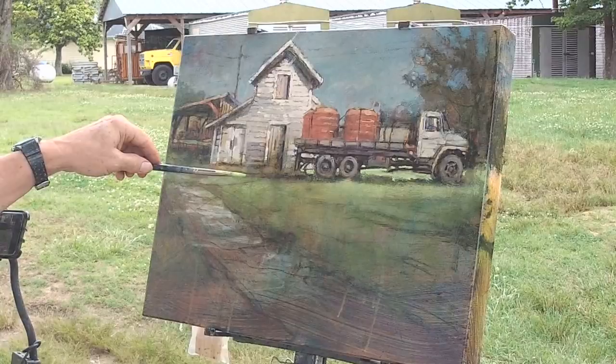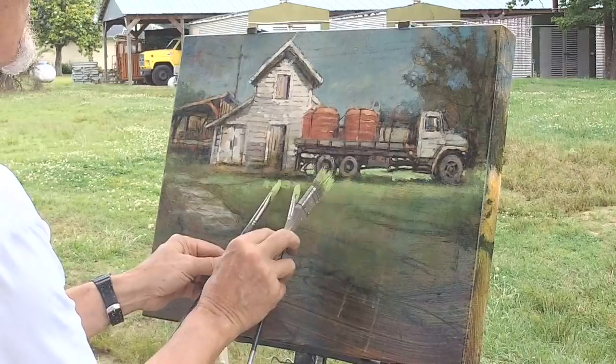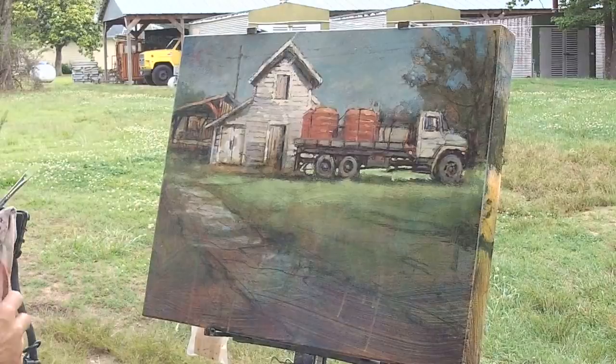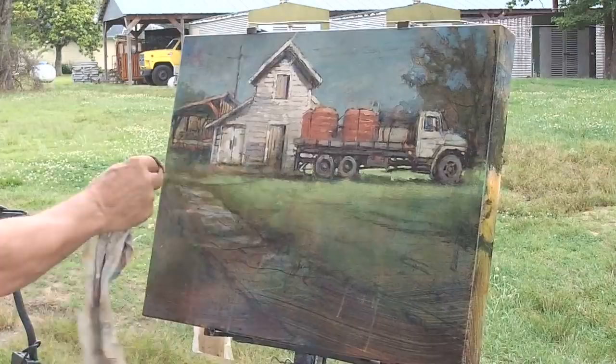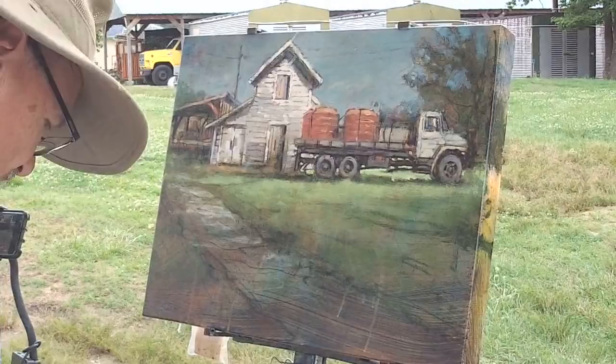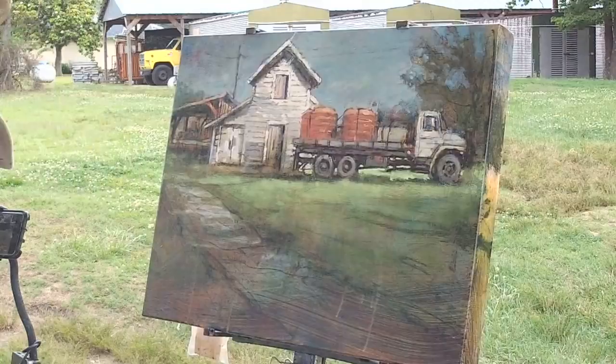Trying to decide how much more of this color to do, and of course where to do it. Okay, I know what I want over right there. I want the same color with a bunch of yellow ochre in it. Green and brown.